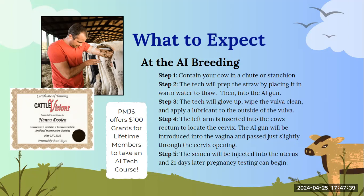And then once the semen has been shot inside of the cow, when I pull that straw out or that gun out, I always like to check the tip to make sure that there's no blood and that all the semen has been released, just to make sure that I haven't wasted a straw. So then you're going to want to wait 21 days for pregnancy testing, and the next slide, I believe, is how you pregnancy test.